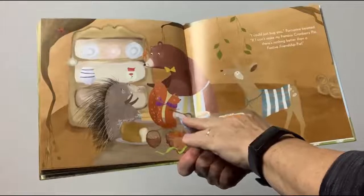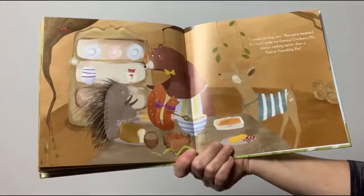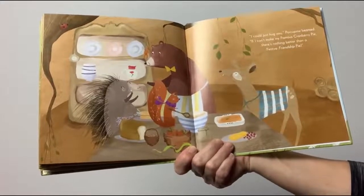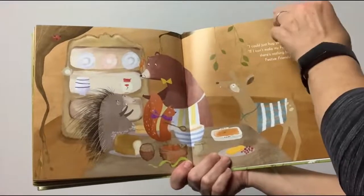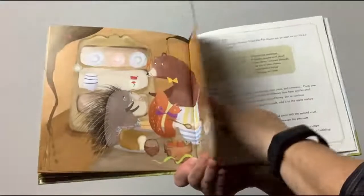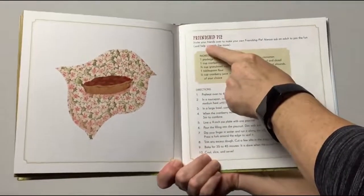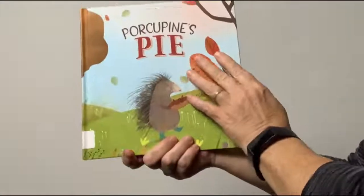"I could just hug you," Porcupine beamed. "If I can't make my famous cranberry pie, there's nothing better than a festive friendship pie." So she didn't get enough cranberries back to make her cranberry pie, but they gave her other stuff so she could make a pie out of that. And in the back of this book, there's a recipe for something called friendship pie. Porcupine's pie.